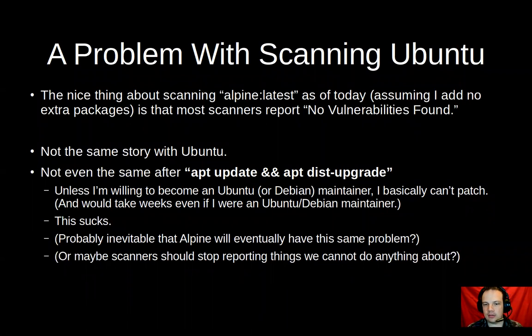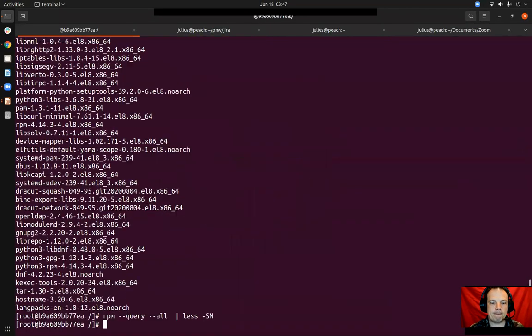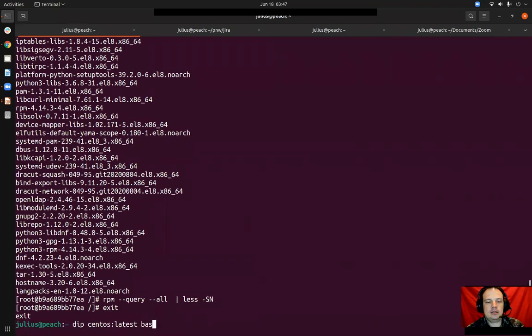Oh, and another thing I can do is go into my image and even update it to the absolute latest and greatest versions of all its packages. So I'm complaining that Docker Hub hasn't received an image in 7 weeks, but I can just go into my image and tell it to upgrade itself. I don't need to wait for a new image to arrive on Docker Hub. So let's do that too. I'll just do it straight in my Julius Musseau one.